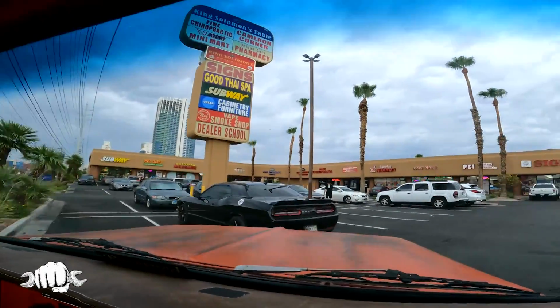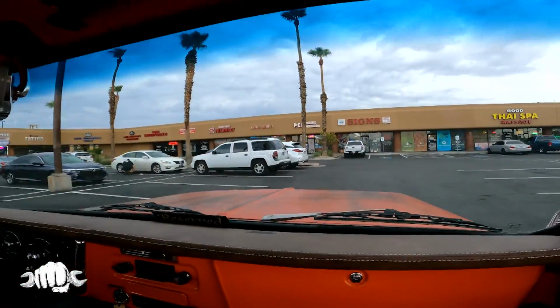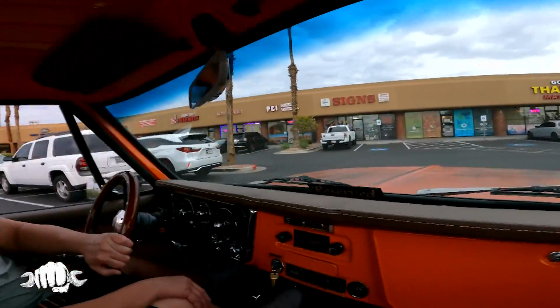I think we're going to beat the rain, Jesse. But this is your daily driver. This thing's not afraid of rain. Definitely not afraid of rain. She's seen everything, as it should be, right?